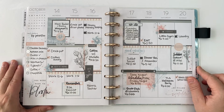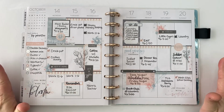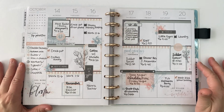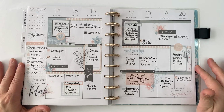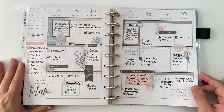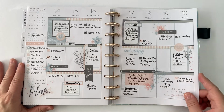All right, and then for this next week in October, I decided to take a break from fall spreads because I had been doing those back to back for a little while. And here I used the second Free Spirit book that the Happy Planner came out with. And I just love the colors, the pastels, along with these light florals I think are so pretty.